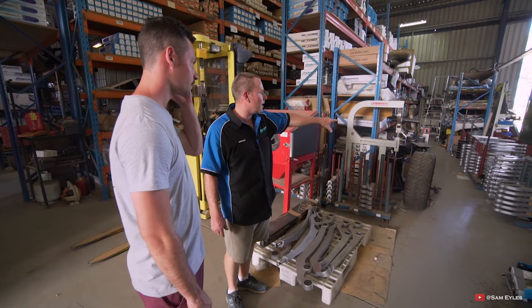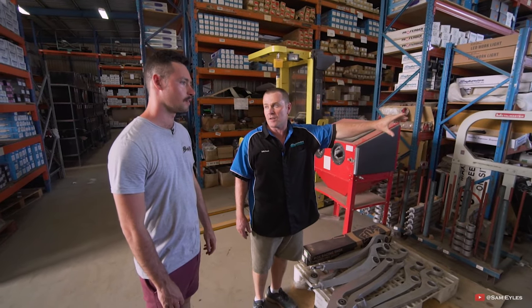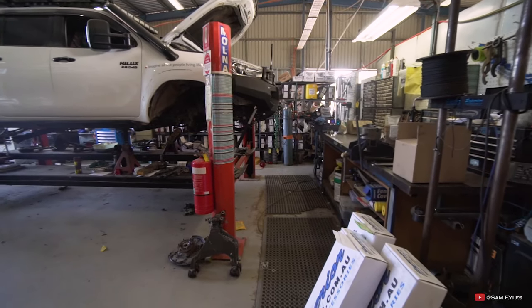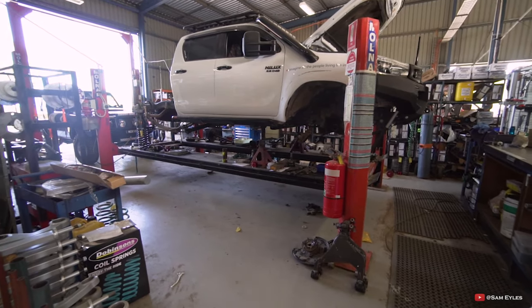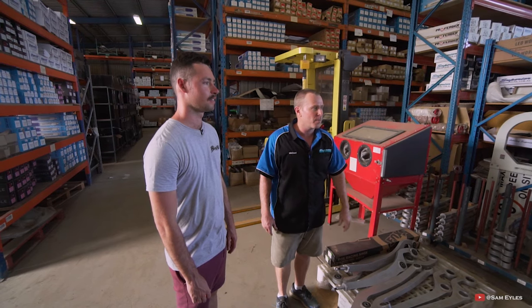Over in this area here, there's some more radius arms, and it's basically our R&D section. So we've got two hoists there. At the moment there's a Hilux on there we're doing stuff on, and we've got a 76 we're doing stuff on. So yes, that's where all the pretty cool stuff happens.